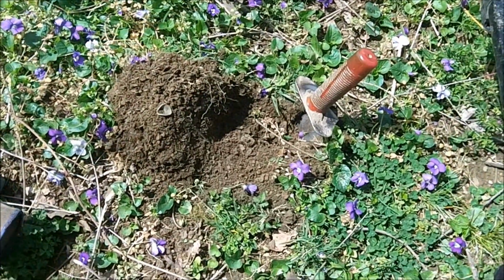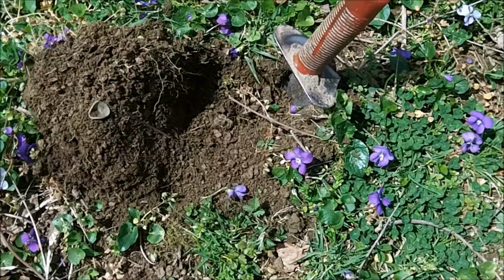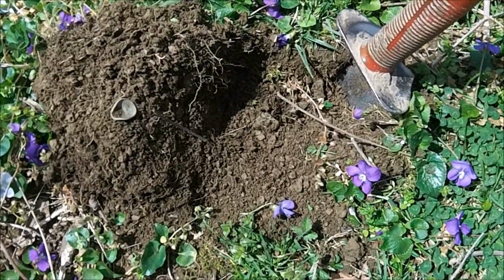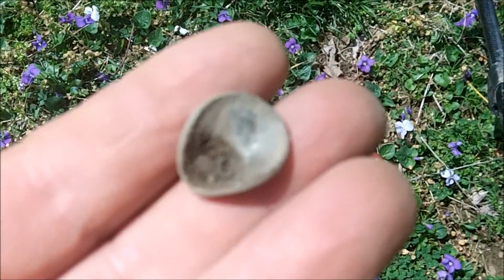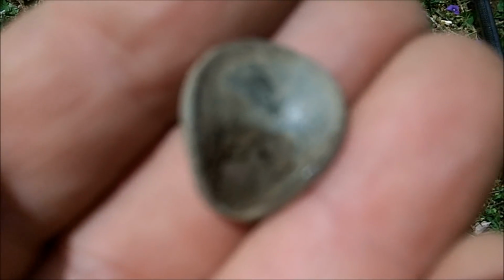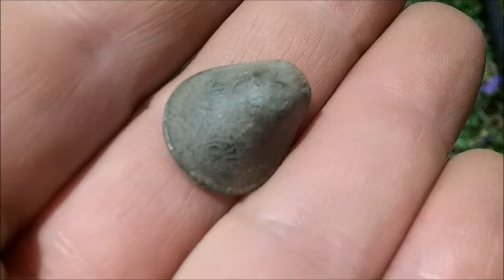Well, still working this side yard in the heavy iron. Just going slow, trying to pick out good targets out of it. And I dug down and this popped out. I got a shot shell. Someone must have been target practicing with the .22. And I can see the date on this one. It's 1937. So we find these from time to time, and they're always pretty cool.